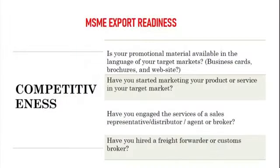Then the next one is: is your promotional material available in the language of your target market? I've talked about your business cards, your brochures, your website even. By now, you should know the kinds of languages your website supports. Even before you start trading, I should have another alternative when I come there. Africa is basically Spanish, English, French, and maybe one or two more strong local languages, like Hausa or maybe Swahili. You should begin fine-tuning your website so that anybody can pick it up and begin to use it from now. And then, have you started marketing your product or service in that target market?